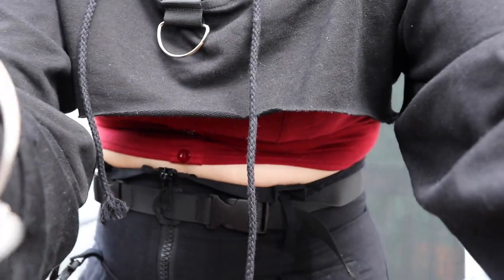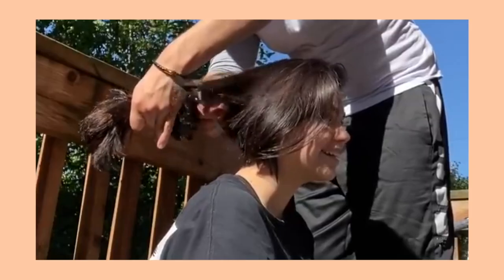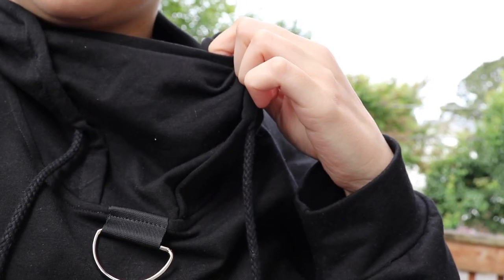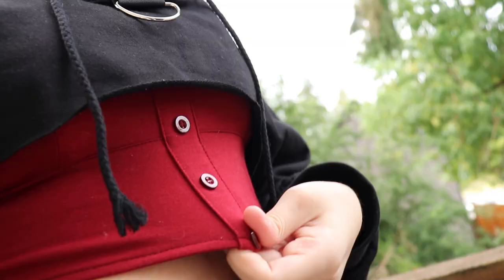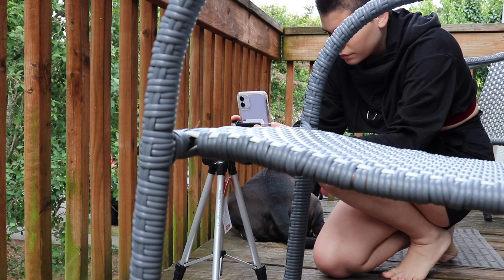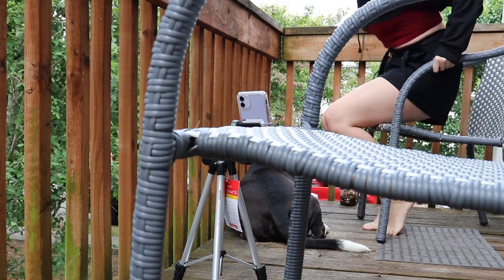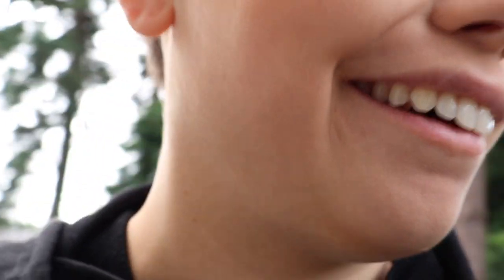Perfect. Please don't fall. If you fall, I will cry. This patio might seem familiar. I have my camera balanced on the ledge, which is not smart. This skirt is so short. This is from Yes Style. Location and outfit number one are done.